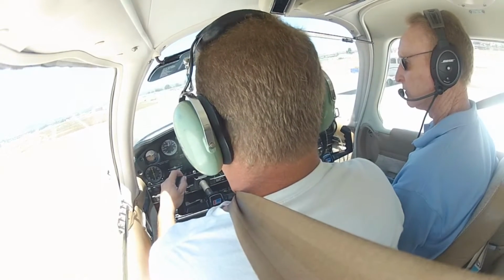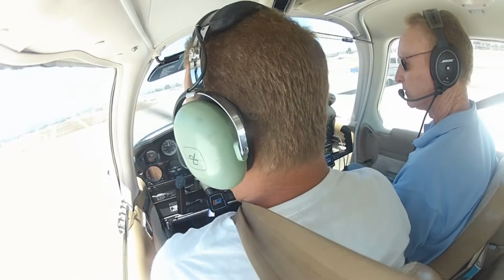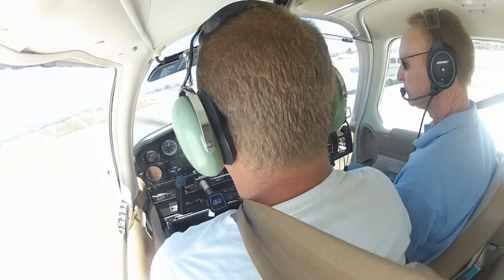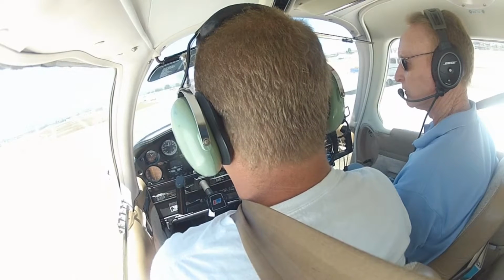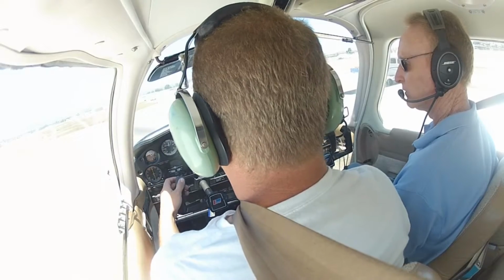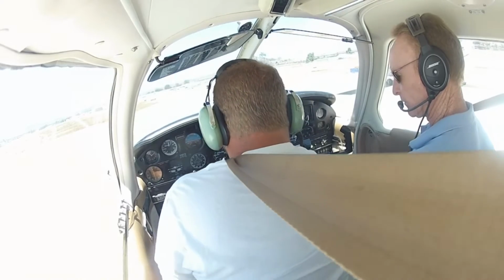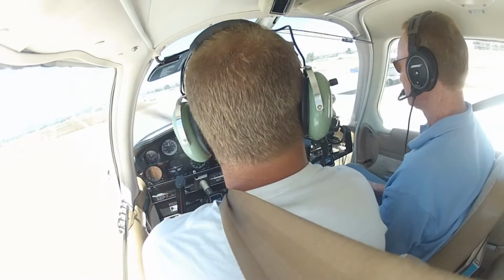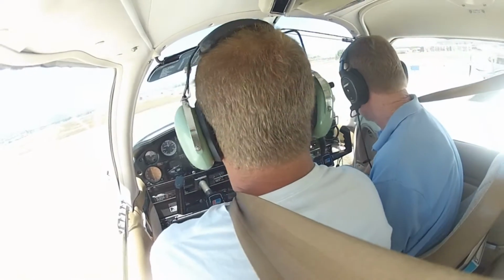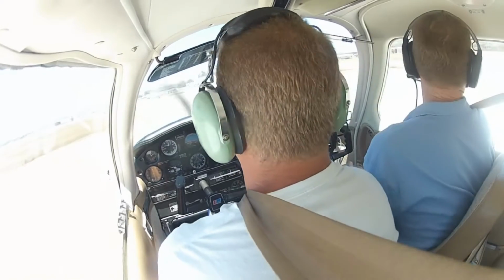Gillespie Tower, Cherokee 40042, ready 27 right, left downwind departure. Cherokee 40042, runway 27 right, clear for takeoff, approved as requested. Clear for takeoff, 27 right, Cherokee 042. 7 Charlie Delta, are you taxiing back? Cherokee Delta, taxiing back, request taxi to 27 left, please. Taxi up 2, hold short, runway 27 left.